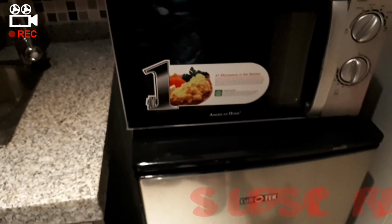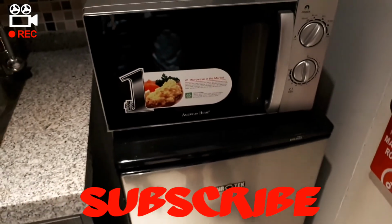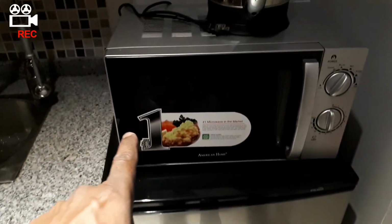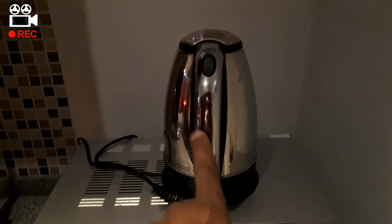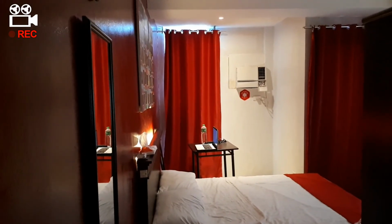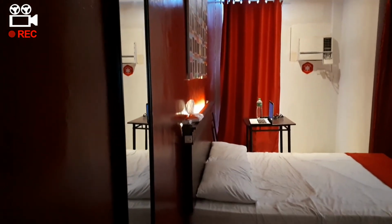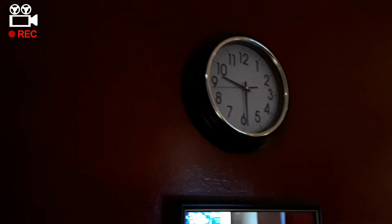But first of all, we're going to see the amenities in the room. We have this fridge, we have this microwave oven, we have this coffee or tea maker with cabinet, and of course the rooms are very clean. This room costs only 1,200 pesos. Very clean rooms.